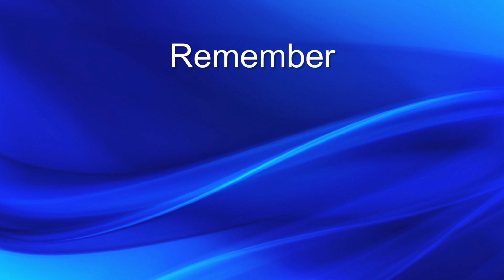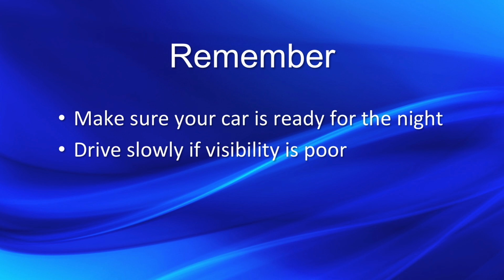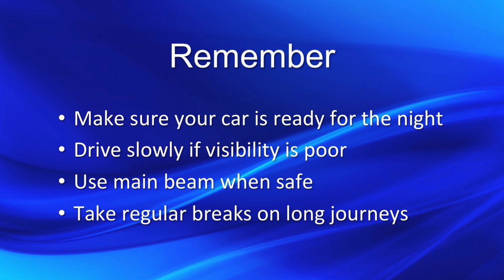So remember to make sure your car is ready for the night, drive slowly if visibility is poor, use main beam when safe, and take regular breaks on long journeys.